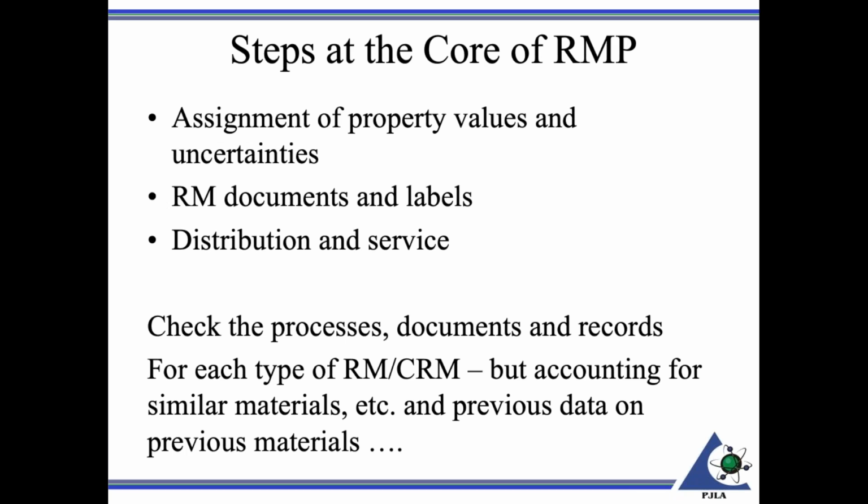So in a sense, the assessment process, and we're going to have some assessors in the audience, and I think also people who are just interested in this. We have to check the processes, documents and records. We have to look at each type of RM or CRM. We might not look at each and every RM and CRM within a group, but we account for similar materials or similar processing, or look at previous data on previous materials. But the reference material producer has to have information on all the materials. We would assess those things like we normally do when looking at testing, looking at exemplars or representative samples.